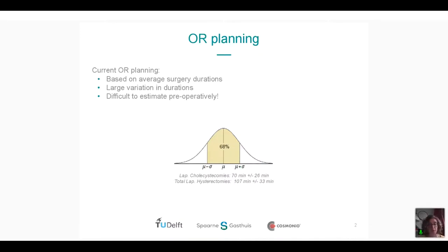The same counts for the hysterectomy, the other type of surgery we worked on, with an average of 107 minutes and a standard deviation of 33 minutes. So that shows that it's quite difficult to estimate these times preoperatively.